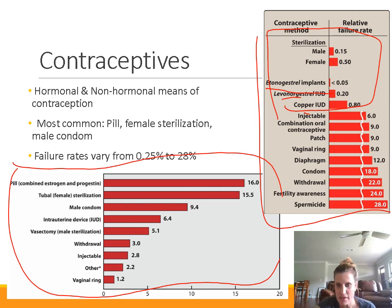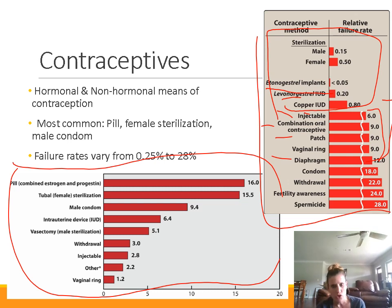Now, other agents like injectable or combination oral contraceptive, patch, vaginal ring, these are all relatively effective. Keep in mind, the failure rates that you see here are overall failure rates. Sometimes patients are not completely effective in the way that they use the contraceptive method. So if a patient doesn't take the medication every day, or takes a medication with the pill that interacts with it, or forgets a couple of days, or things like that happen, that can affect this failure rate we see.